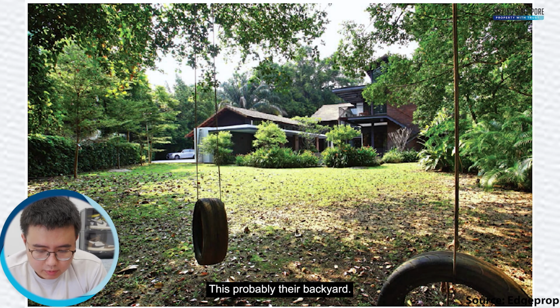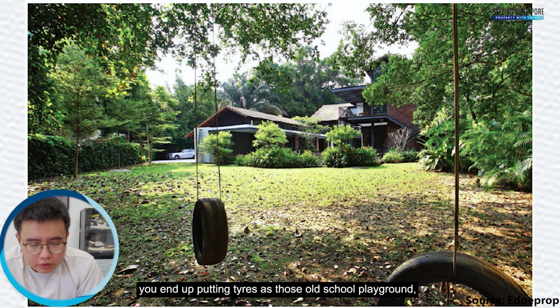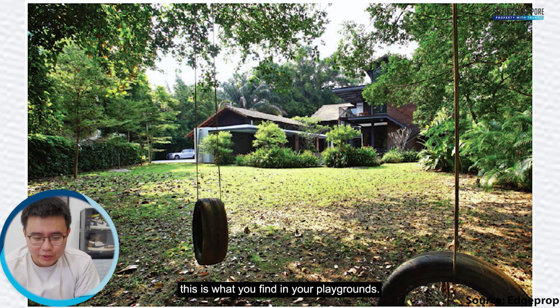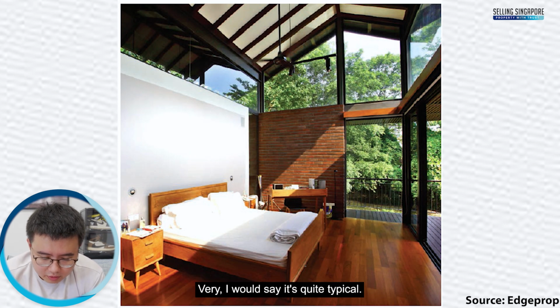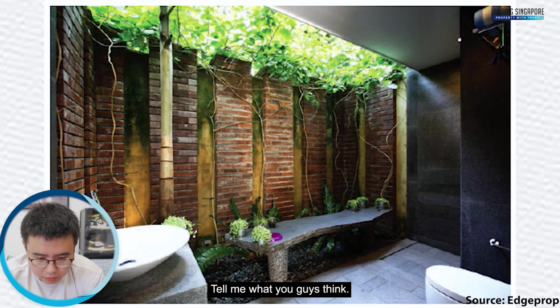This is probably their backyard. Sometimes when you have so much land and not sure what to do with it, you end up putting tires as those old school playground, you know. When we were in the early 2000s, this is what you find in your playgrounds. This is probably the attic level, and then you've got this sloped roof. I would say it's quite typical lah. I still like the first house better. Tell me what you guys think.